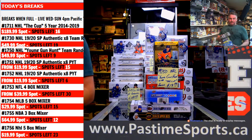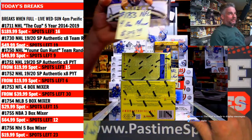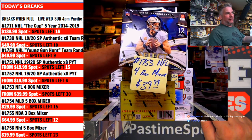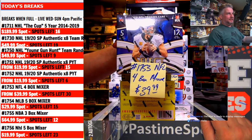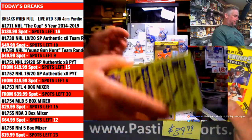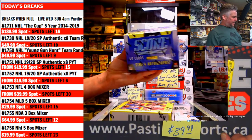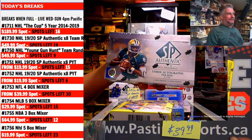NFL. Select boxes are up to $700 Canadian. If you are watching us from outside of Canada, all of our prices are in Canadian dollars. It's about a 40% difference from the American dollar. So if you do the exchange, you are making a significant savings. 2018 Contenders Blaster. Brand new. 4 autographs per box. 2020 Score Jumbo Boxes. Brand new. And then back to some vintage, 2012 SP Authentic Football.